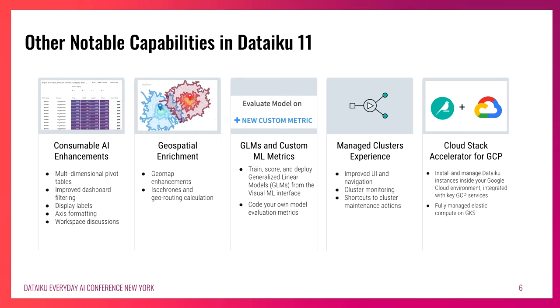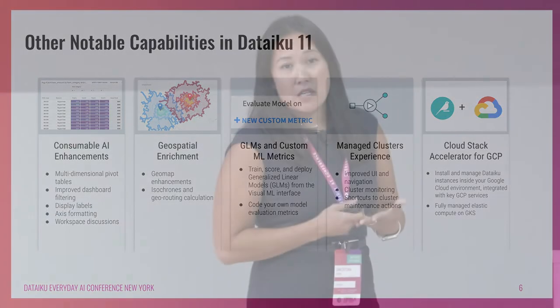And then we haven't forgotten our friends who administer Dataiku. These are the cloud architects, the admins. These folks have new tools to help them do Kubernetes cluster management, faster deployment on Google Cloud Platform to add to our portfolio of AWS and Azure deployments. So a little bit of something for everybody.